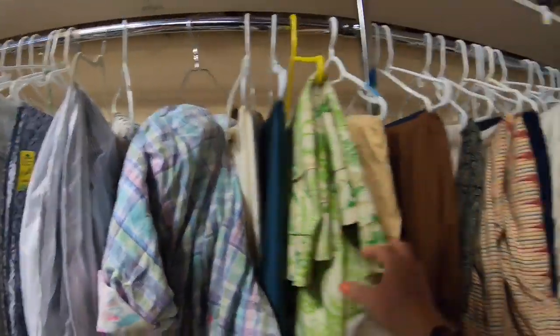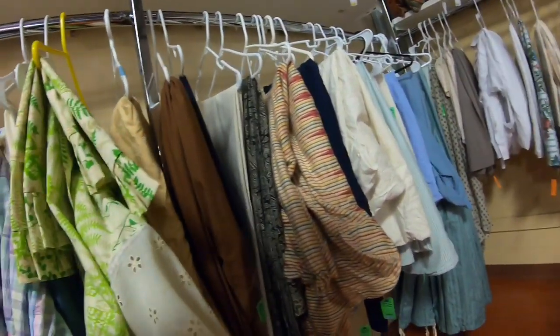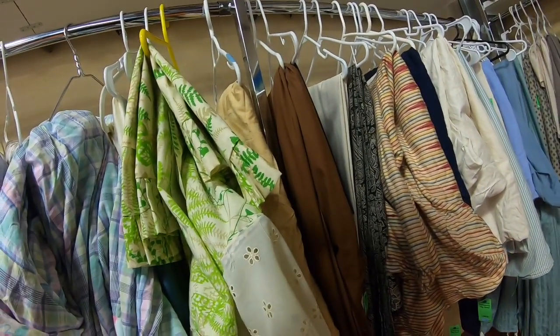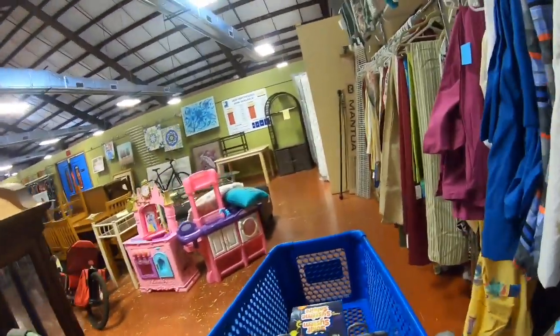But I do always like to check out the linens. This is a neat little set of vintage green linens here. Sometimes the vintage linens can bring good money. They're definitely collectible.